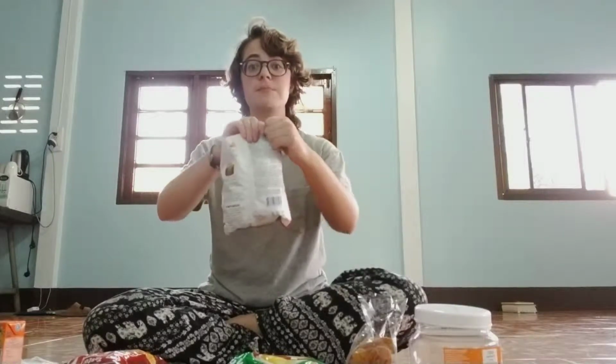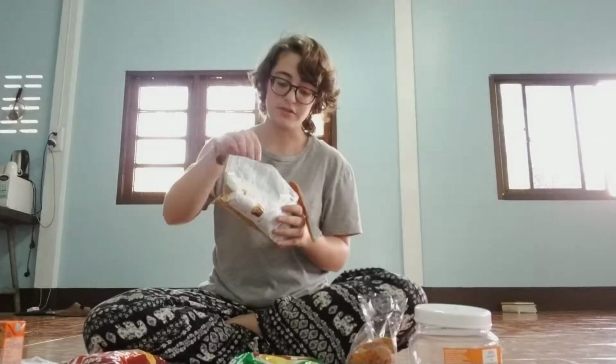Okay, so next we have hot chili squid flavor. So the trick with these bags full of air is you open it like that. Okay, this one smells weird. It's spicy and fishy.